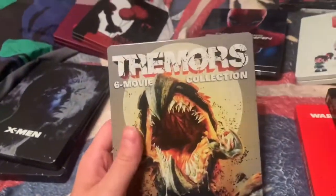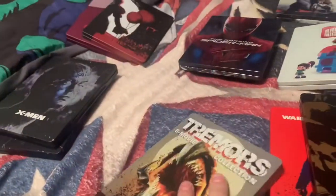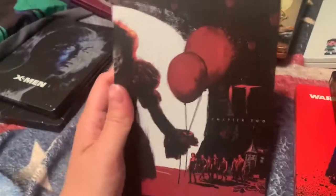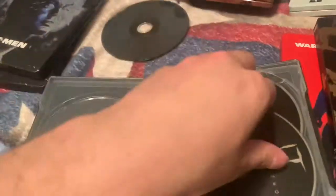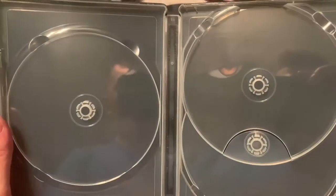Another Walmart exclusive was the Tremors 6-movie collection. I've literally only seen one of these, so I probably won't end up watching the rest. But who knows? I might just get bored one day and watch them all. It Chapter 2. Which is a really cool steelbook, because flip that like that, it kind of creates a full artwork. I believe there's nothing. And you just have it creepily staring at you. That's the movie.